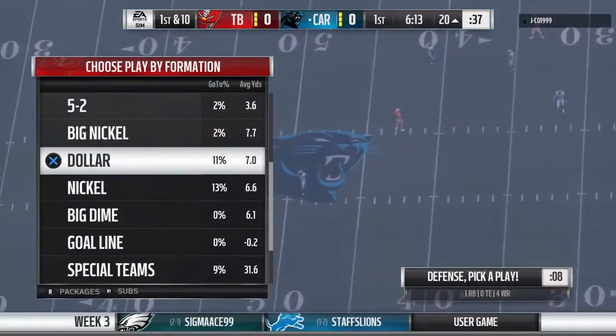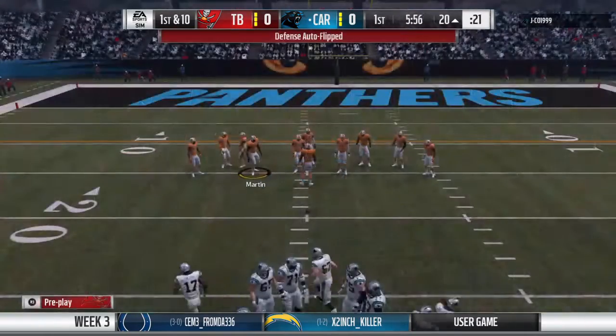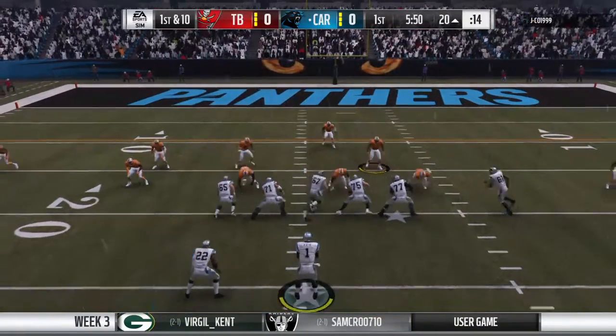And forget about the run to set up the pass. They're just coming out throwing. Forget trying to set anything up. They feel like they have the advantage. They feel like they have the matchups, and they're just attacking right now. Yep, going to the air on the opening drive. A first red zone opportunity for the Panthers thus far.